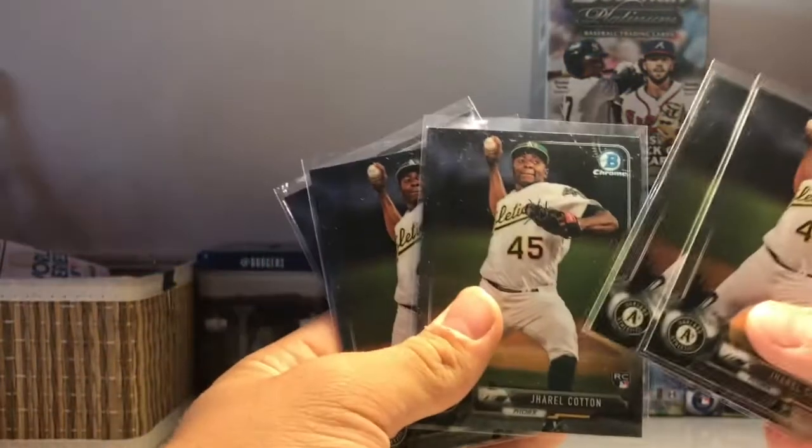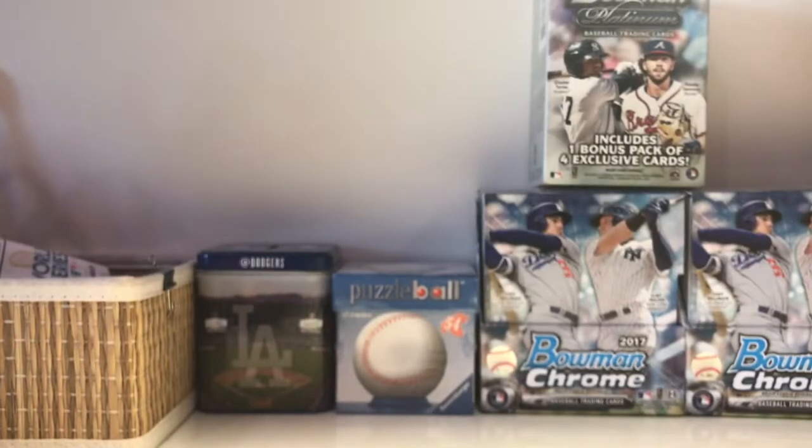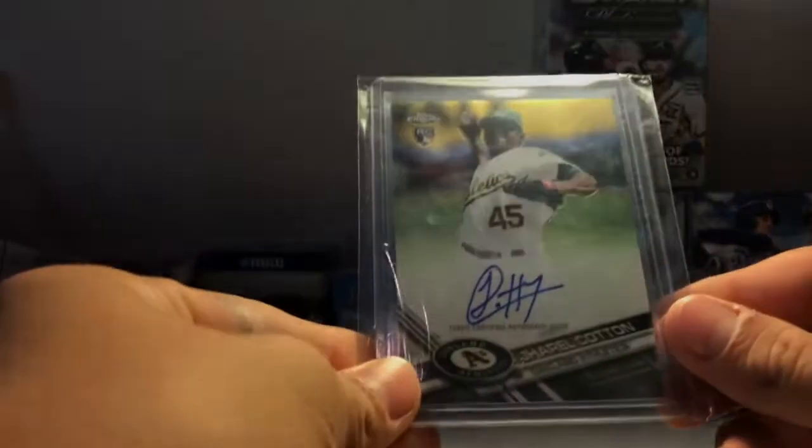This lighting is terrible. Another. So that's very cool. And then I actually got another Topps Chrome Drell. It was pretty cheap, so I picked it up.